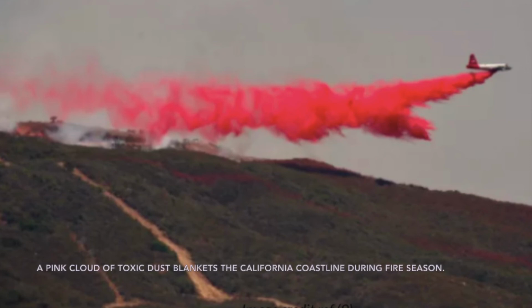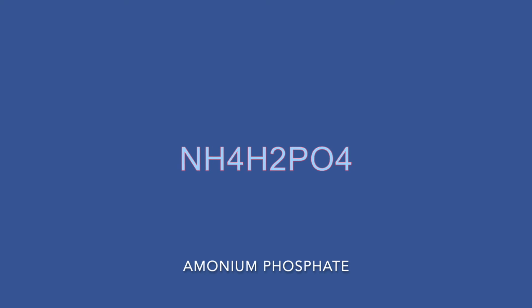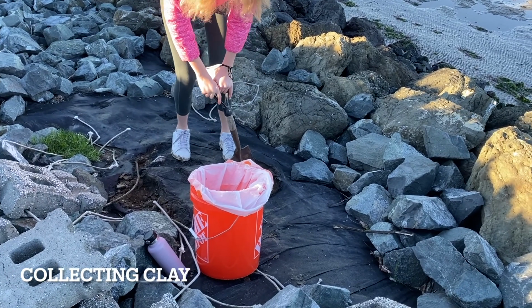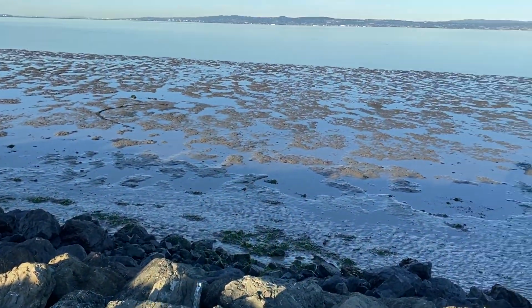A pink cloud of toxic dust blankets the California coastline during fire season. This is Phos-Chek. Phos-Chek is harmful because it contains ammonium phosphate, which can cause burns in the eyes, nose, and throat. Liquid fire retardants can pollute groundwater. I will be using renewable materials found in nature to create a non-toxic, cheap forest fire retardant.